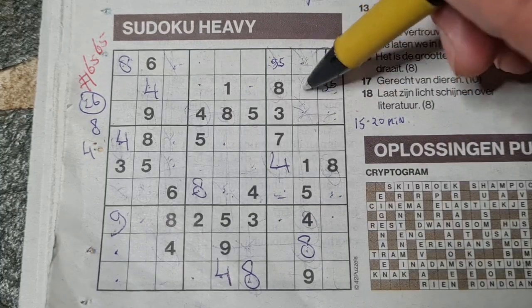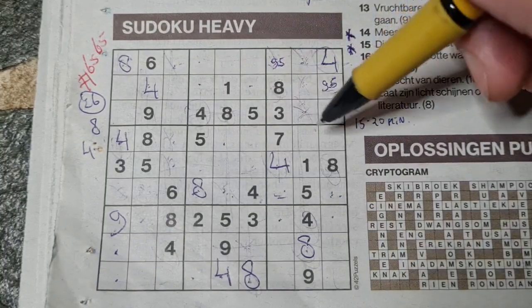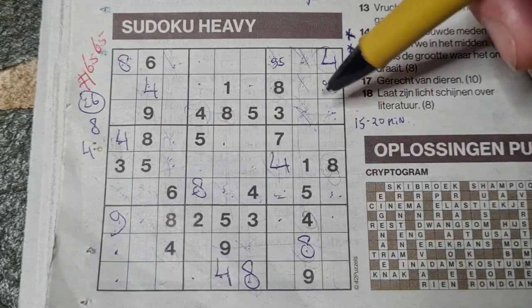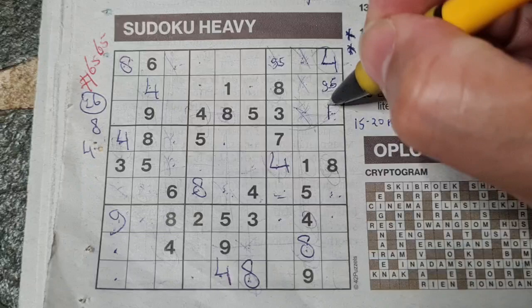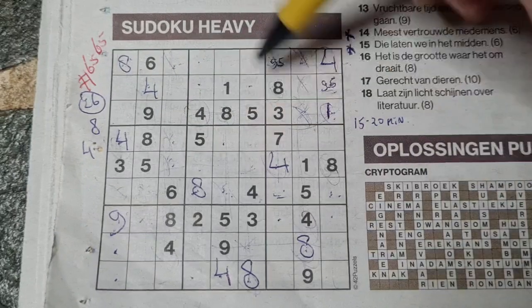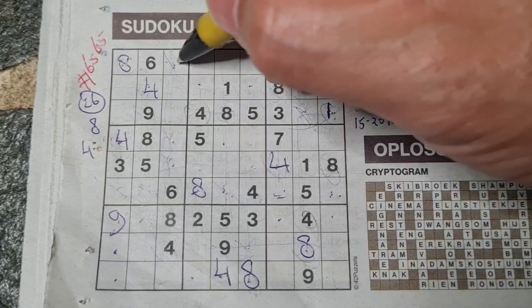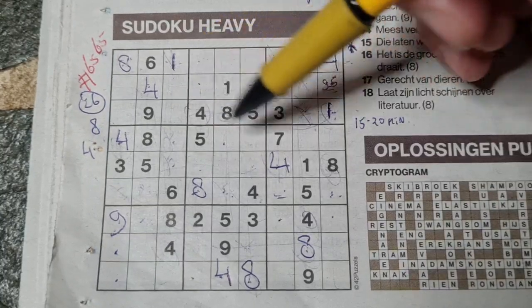So we have now 4 missing numbers in this big square. One of the missing numbers is 1. We have a 1 in this column, so no 1 in these 3 boxes. So 1 box left for the 1 in this big square. Should be there. 1 in this row, third row. 1 in the second row. So in the first row, the only place left for the 1 should be there.